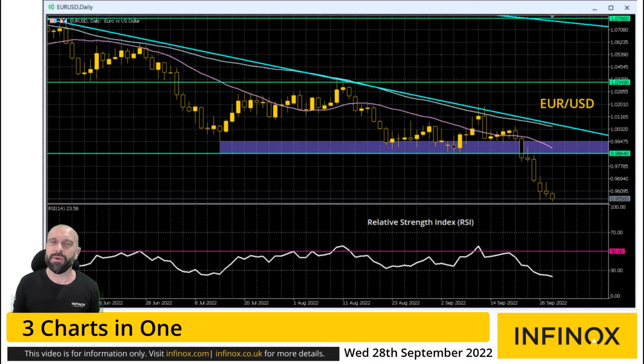We've had significant selling pressure breaking down on these major markets. We've had dollar strength, risk appetite faltering, and that's reflected on all the charts we're looking out for today. We've got euro dollar breaking down, we've got the gold chart breaking down, and also the DAX lower as well.